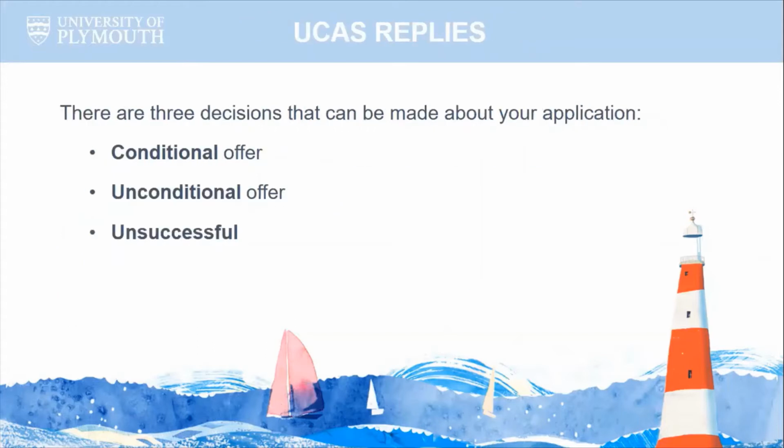So in terms of the decisions that universities can make about your application, the three main ones are conditional, unconditional, and unsuccessful. Conditional offers mean that you have a place with the university if you meet certain criteria. That's usually certain grades or UCAS tariff points. An unconditional offer means that you definitely have a place on the course regardless of what grades you get. And of course, your application may just be unsuccessful, which means regardless of the grades you end up getting, you don't have an offer from that university.